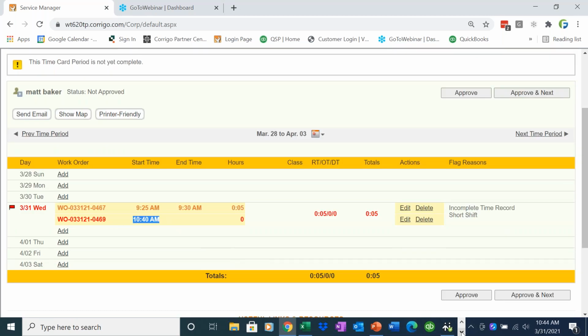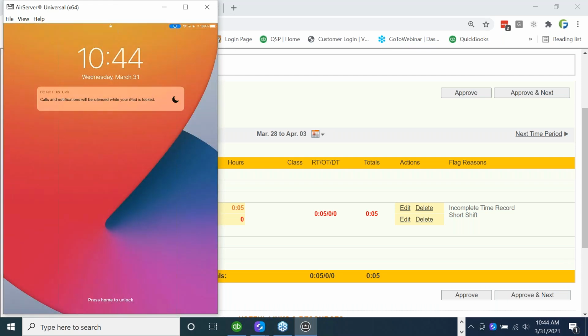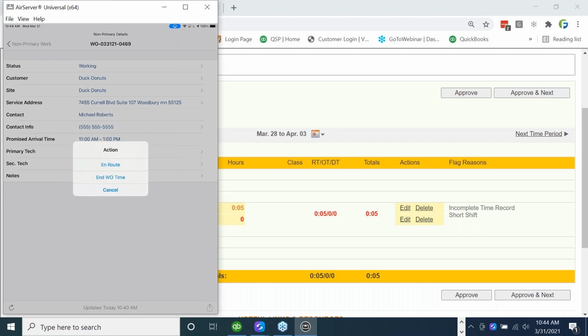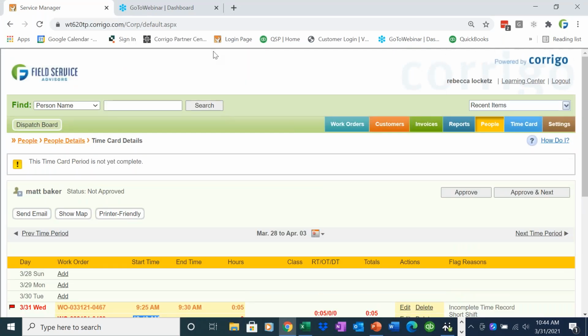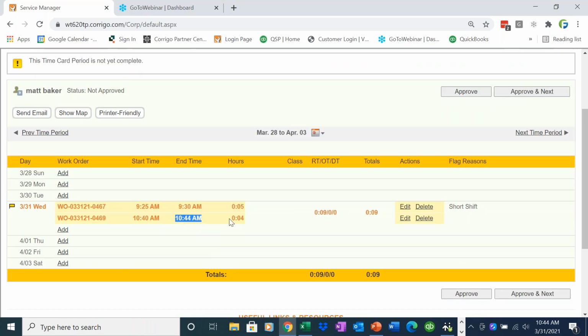Here we go. So now the secondary technician has finished their work. So I'm going to go ahead and post that I am completed. I'm going to say end work order time. Now I can refresh this because I've finished my job, and now it is going to update my time. So this is Matt, and now you can see it's given me a final end time here.